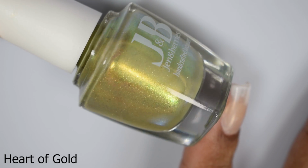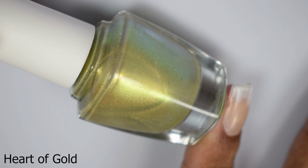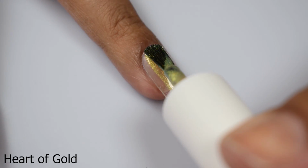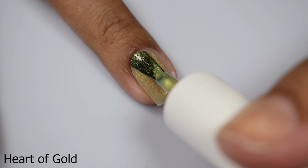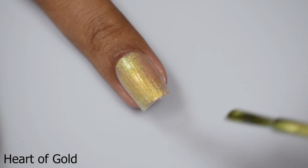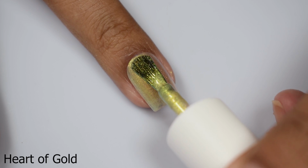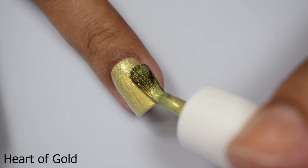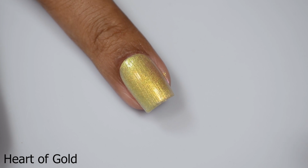And then lastly, we've got Heart of Gold. This is a lemon tinted light gray base with gold to green shifty shimmer and gunmetal microflakes. For a warm type of overall lemony gold look, I thought it popped ridiculously well against my skin tone. So medium to deep skin tones across the board, all of these are going to look really good on you too. Heart of Gold is what I would describe.